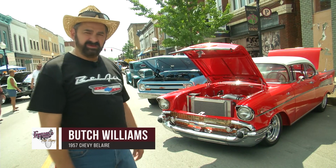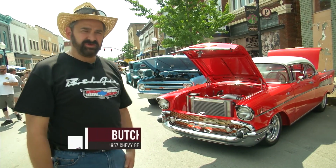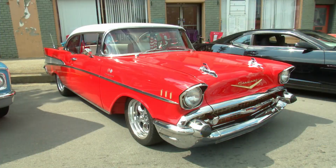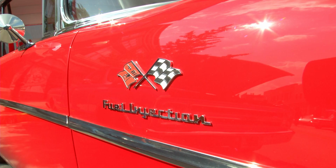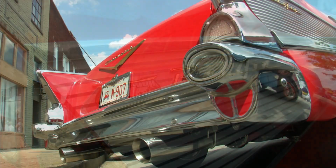Me and my wife went on July 6th, almost 4 years ago, and bought it, and it was completely apart in boxes. And I've completely restored it, frame off, every nut, every bolt, put an LS3 in it, 465E transmission, air conditioning, power windows, power brakes. It's like driving a brand new car.